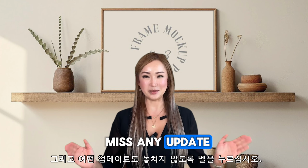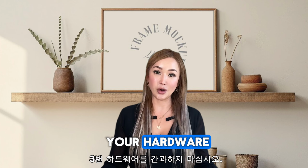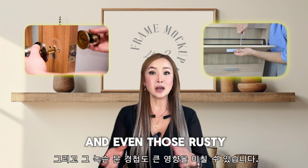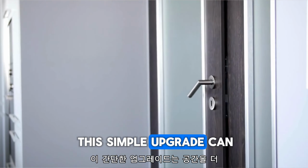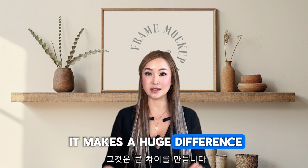Number three, don't overlook your hardware. Replacing doorknobs and cabinet pulls and even those rusty door hinges can have a huge impact. Choose finishes that are trending right now, like brushed nickel, matte black, or even brass. This simple upgrade can make your space look more polished and modern without much effort. It's a small change, but trust me, it makes a huge difference.